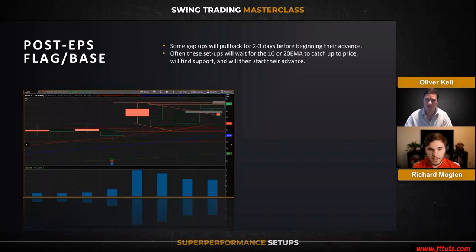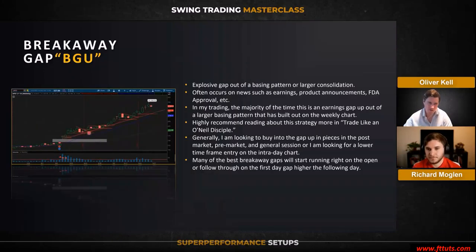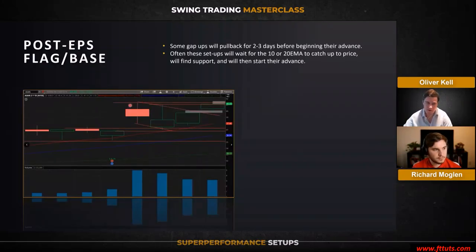100%. Okay. Does it matter for you the closing range of that first gap up day? Like, do you prefer it to be in the upper half versus the lower half? Does that matter at all to you? Well, so look, some of the best ones are just going to go right on the open, right? Like your true BGU, they just rip right on the open. But in this instance, it doesn't go on day one. So to me, it doesn't matter quite as much.